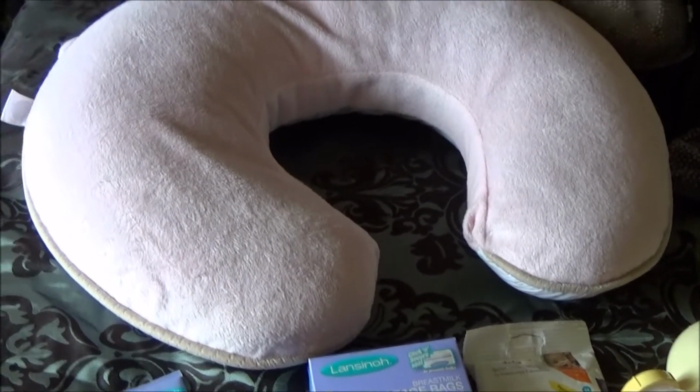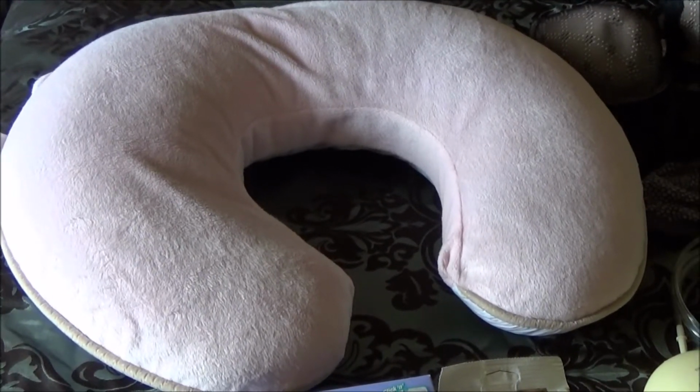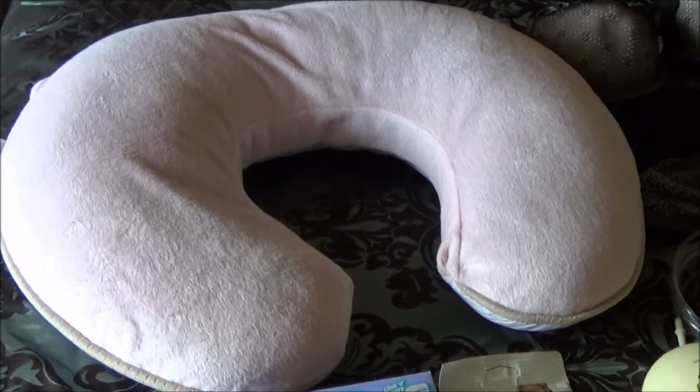It's like your helping hand, basically. And if you've had a C-section, it takes so much of the pressure off your stomach and makes it so much more enjoyable and painless to breastfeed.